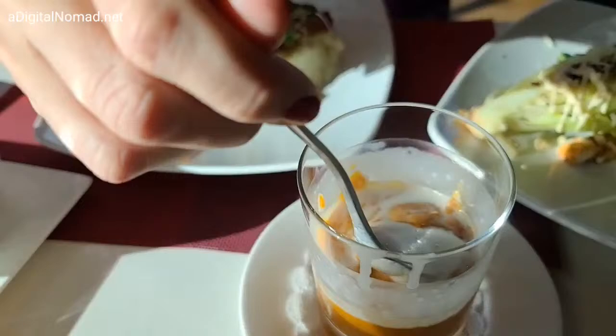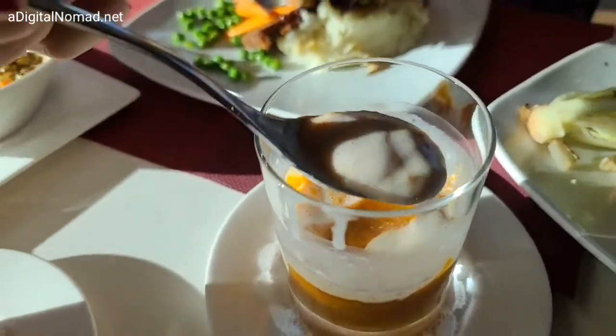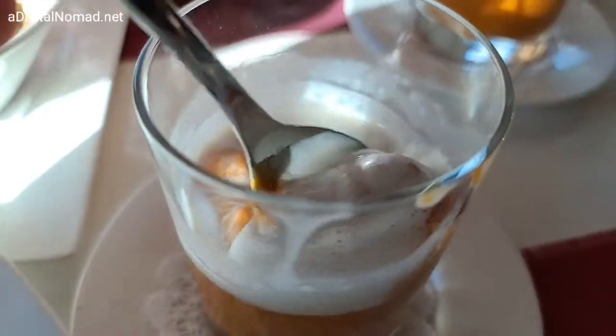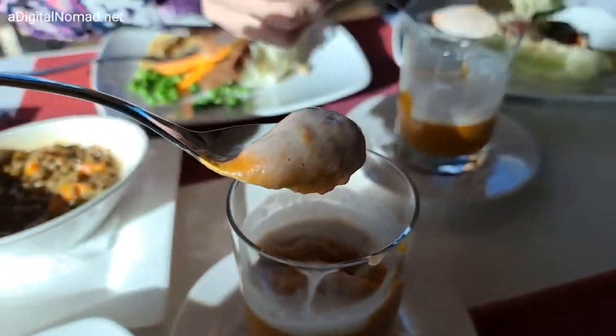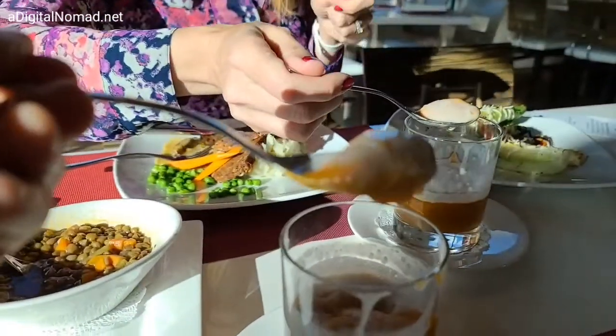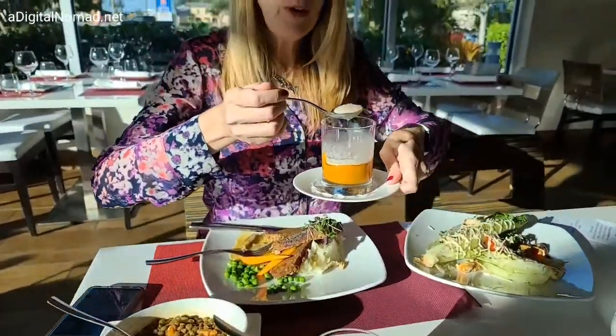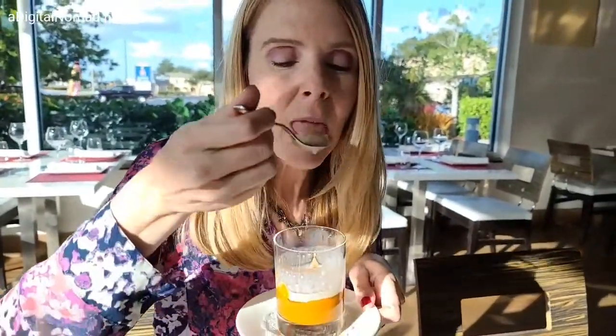Oh, yeah. We already dug into ours, so it doesn't look as good as it did when they first sat it down. Mine does. Oh, yeah. This is pumpkin mousse with a whipped topping. It tastes just like pumpkin pie, only creamier. It's absolutely delicious. It's spiced like pumpkin pie. So I'm going to need a second one of these because I'm about to gobble this all down. You can watch me eat mine. Here's mine, right?